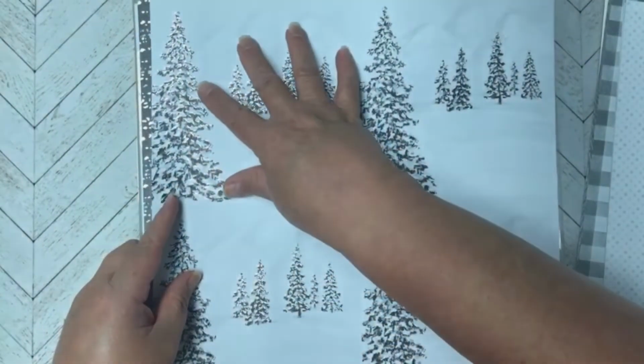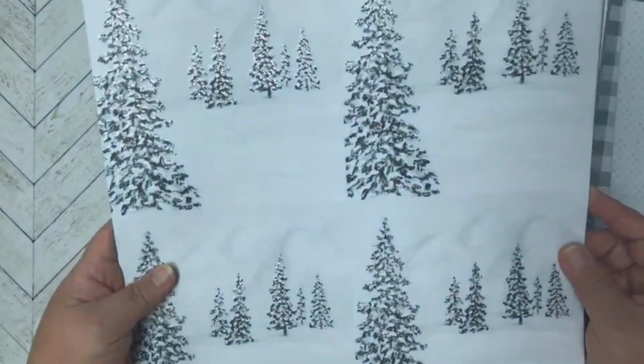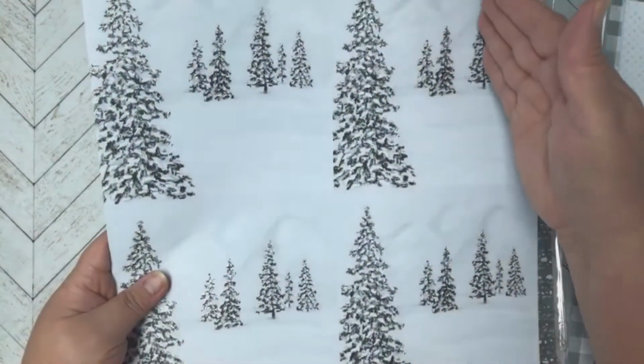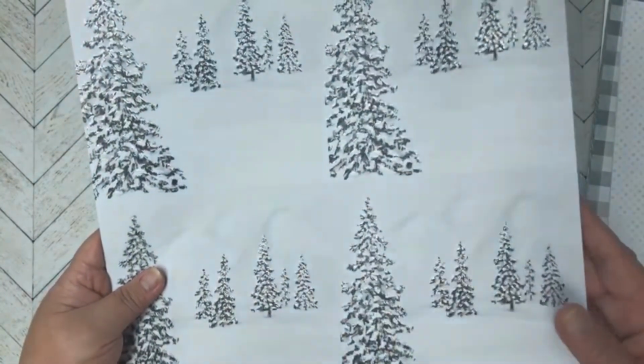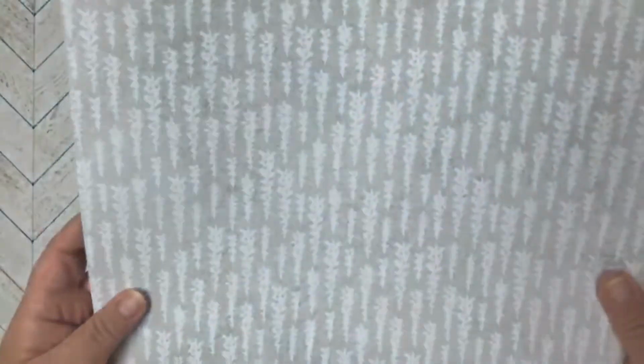This one is printed like this in 6x6 sections. So you could, I guess, use part of it like this on a card, or yeah, I haven't figured out how I'm going to use this one yet. But the back side of this looks like this. I don't know if you see that. Then here's the metallic side of this pattern.